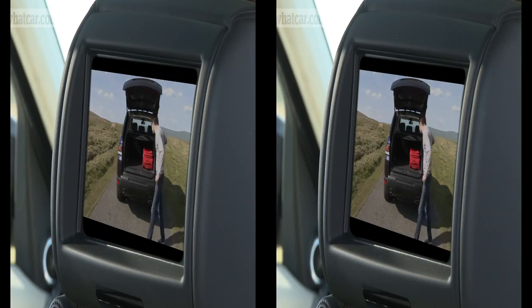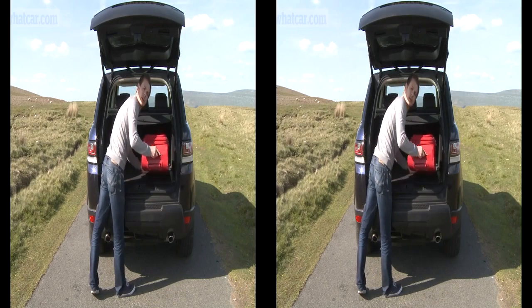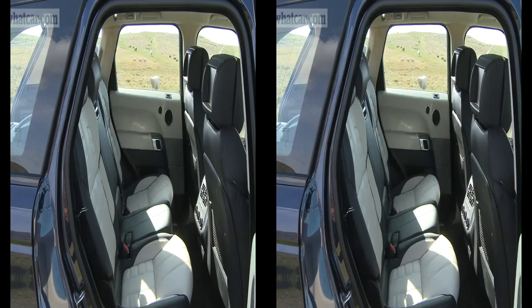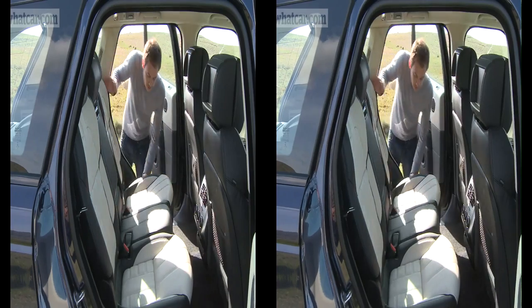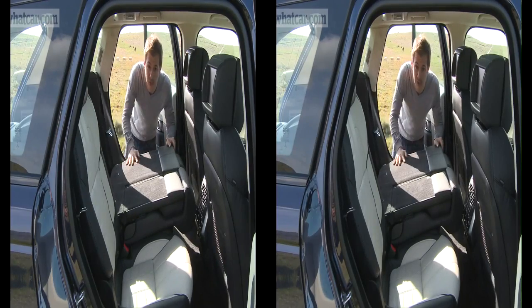Come around to the boot and not only will you find lots of space, you'll also see there's no lip to get in the way of lifting heavy items in and out. And if you need even more room, these rear seats fold individually and they lock in place to leave a virtually flat load bay.